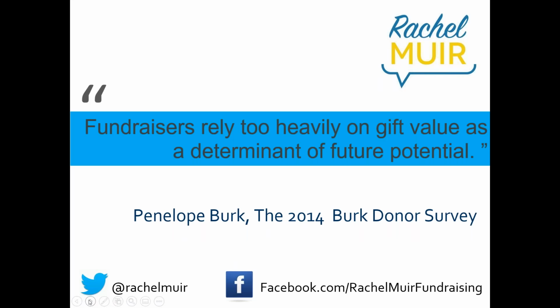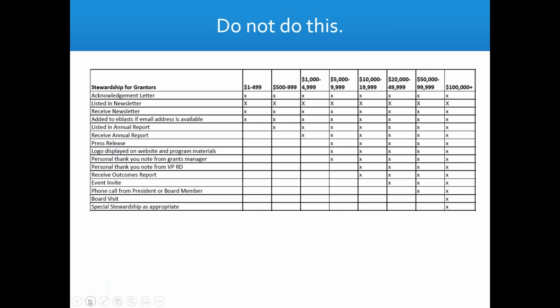They missed the opportunity. And the sad part of this is that fundraisers rely too heavily on gift value as a determinant of future potential. Cook Children's Hospital didn't. If you follow the stewardship plan that I gave you, you won't either. You'll roll out the red carpet to first-time donors. If you acknowledge first-time donors and appreciate them and make them feel like their gift made a difference, they will reward you with additional gifts.